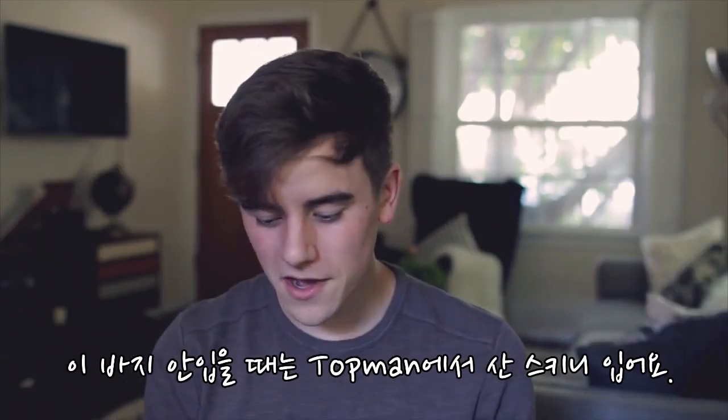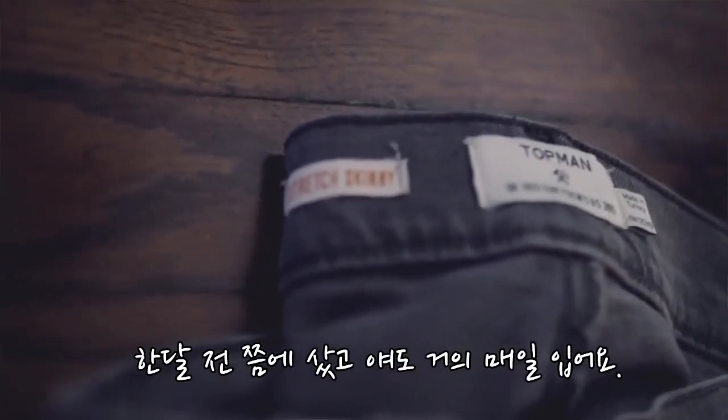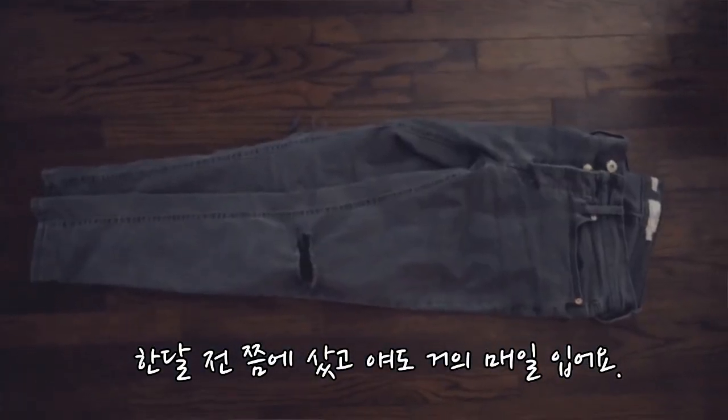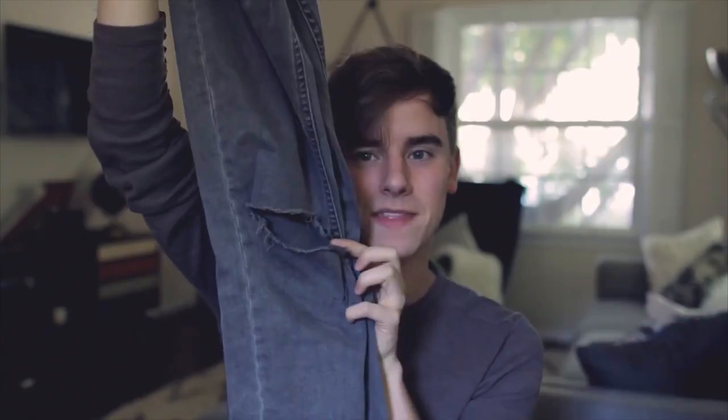When I'm not wearing those, I'm wearing just plain old skinny jeans from Topman. I got these like a month ago and I wear them almost every day. When I'm not wearing those, I'm wearing these. And they have nice holes in the knees. I've already ripped that one twice.